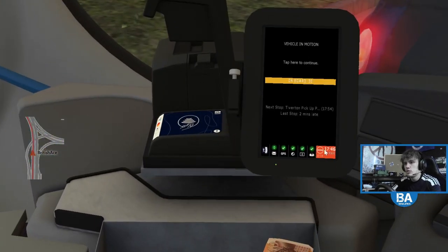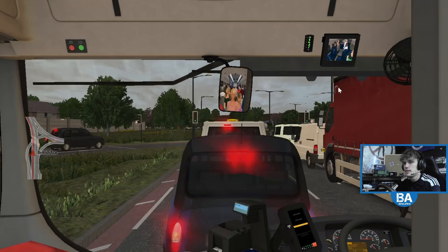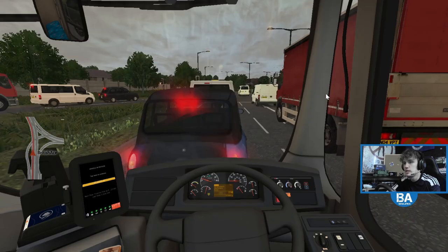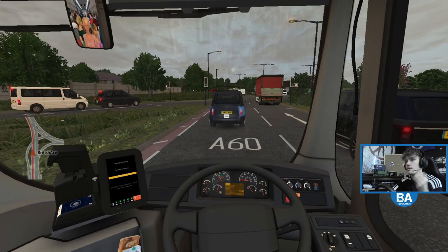Cool, are we still on time? Still 2 minutes late. So we'll be there in about 10 minutes. So this is just 10 minutes of thrashing a bus. That doesn't sound too bad.